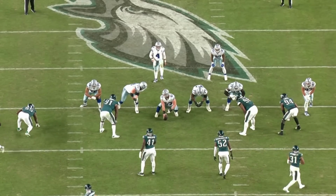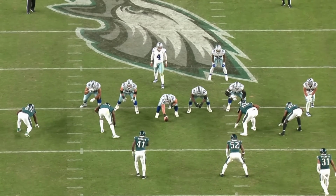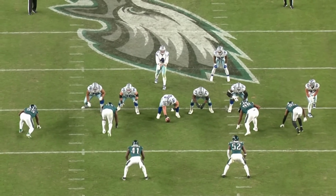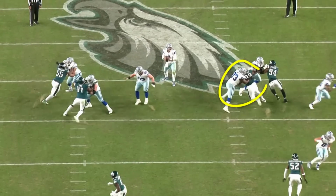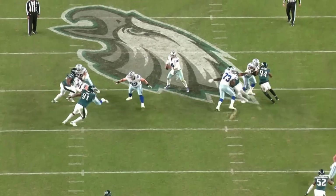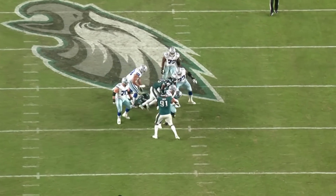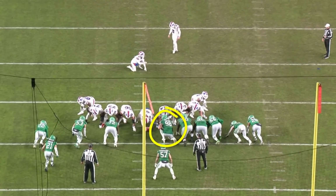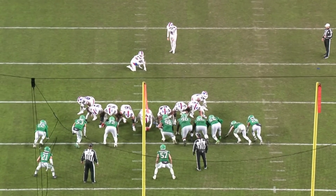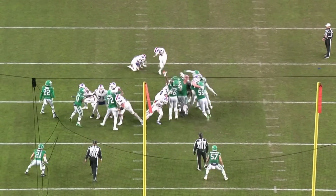And when you look at Carter's raw numbers last year, they were all impressive. He finished with 6 sacks, which was tied for 4th most amongst all rookies last season. According to Next Gen Stats, his 52 QB pressures led all rookie defensive tackles. And then according to Pro Football Focus, his 41 hurries ranked second amongst first-year defensive linemen. And those are all good numbers when you look at them at face value.